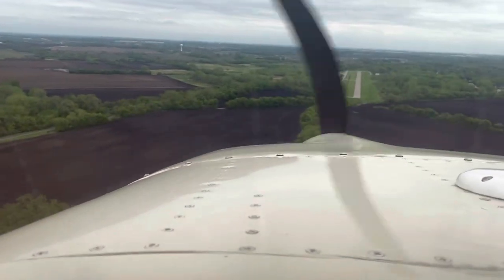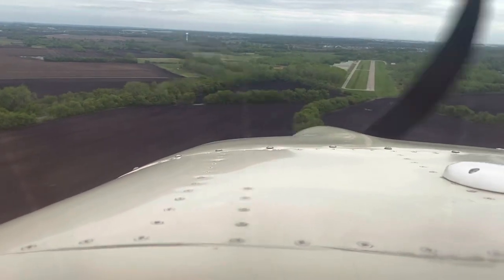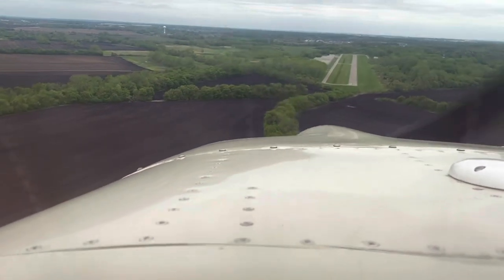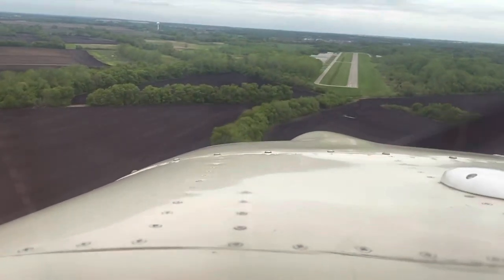All right, so here's me coming back in. I just kind of pushed my cell phone up onto the windscreen, so it's not a very stable platform. As you'll see, when I touch down, the phone's gonna fall, but it's just kind of balancing up there. Here's runway 13 at our home airport.